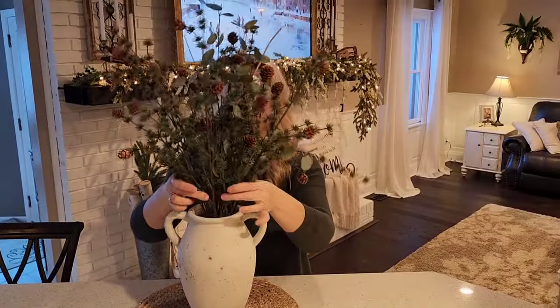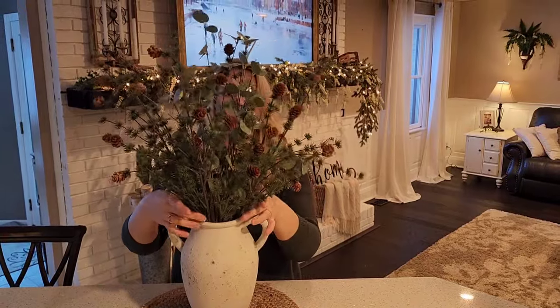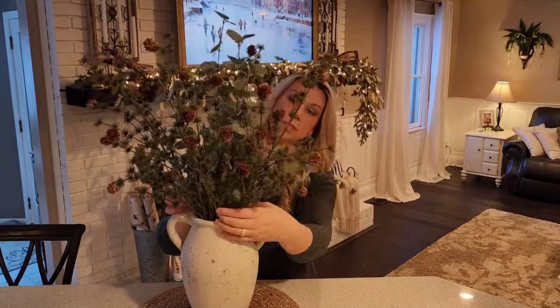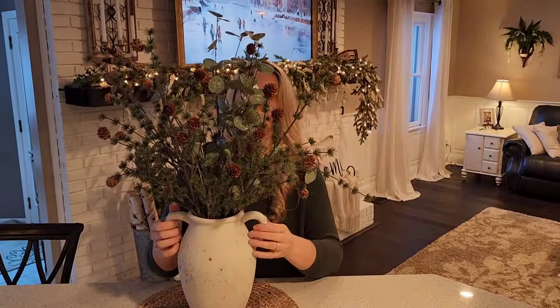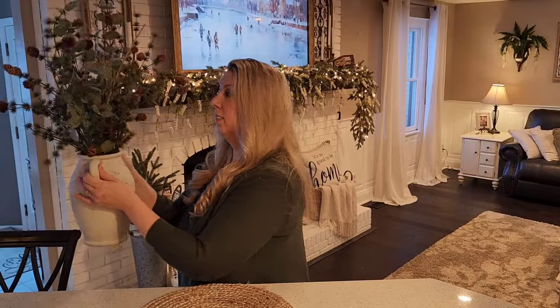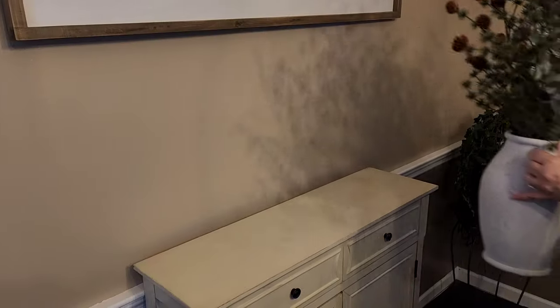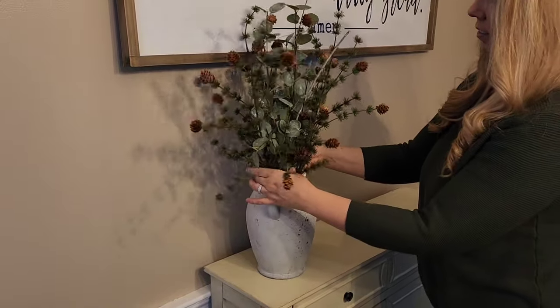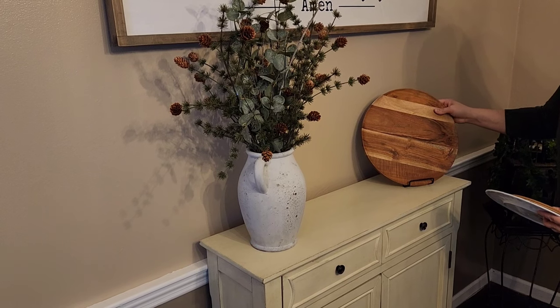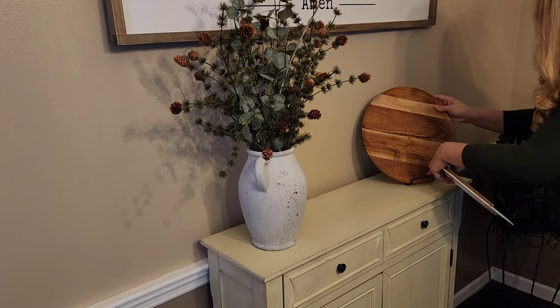Next, I'm going to be creating a little winter centerpiece for the dining room. I purchased this cute little white stone pot at Hobby Lobby, and I purchased these cute little shimmering eucalyptus leaves along with these pine stems, and they just made the cutest winter bouquet. I also bought several more stems to make arrangements for other rooms in my home as well.